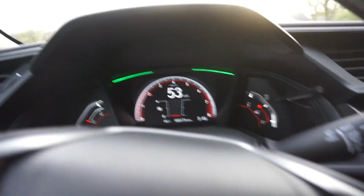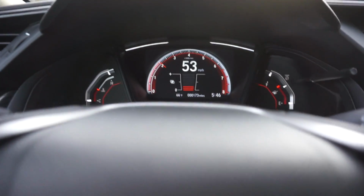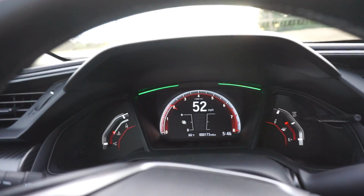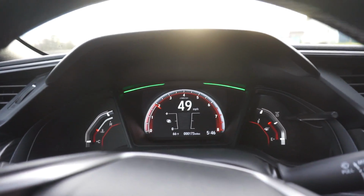You can see the green lights there. If I step on it, they'll turn white, letting you know you're not getting good gas mileage. And then the green lets you know you're getting better gas mileage.